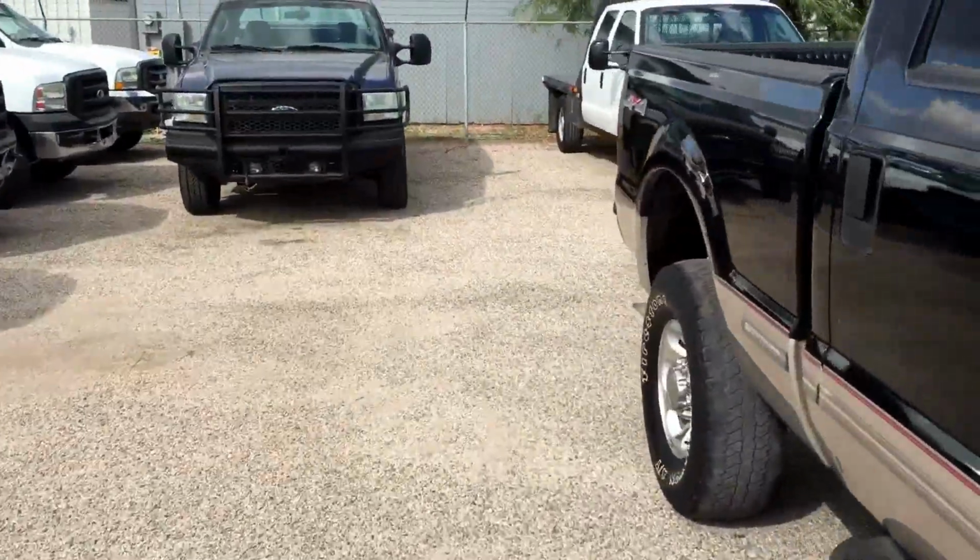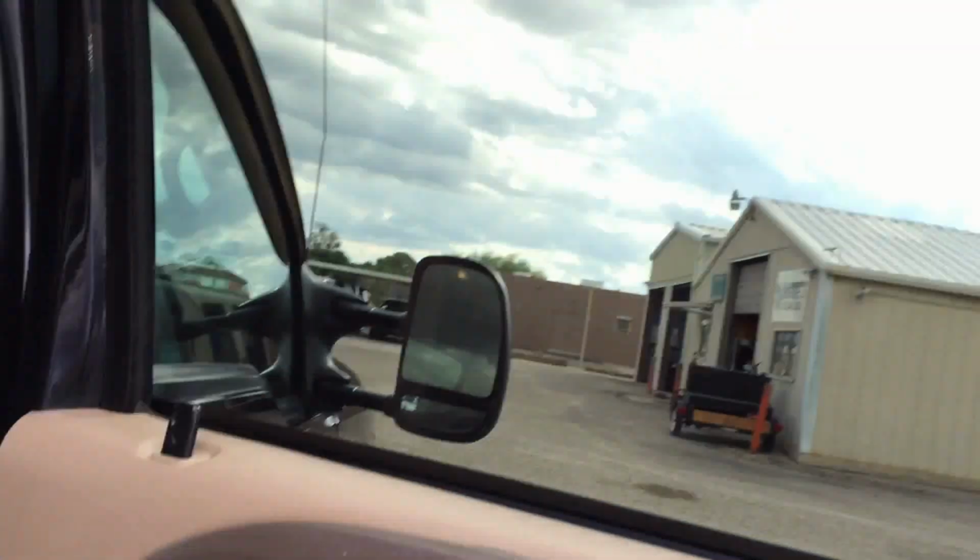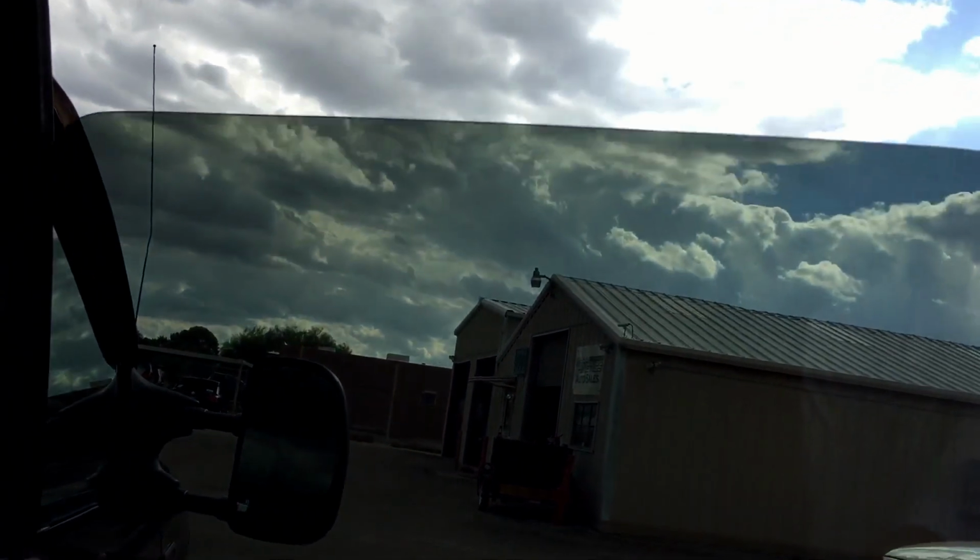Almost all 7.3s have some blow-by. This one didn't have any, which is pretty unusual. That's good. So it's ugly. My guys were really impressed with how it ran, and they're right. It is ugly, and it would appear to run really well.